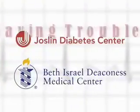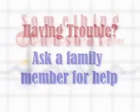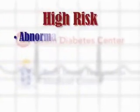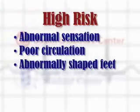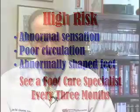Other tips: if you have trouble inspecting your own feet, ask a family member to do it. If you do see anything unusual, bandage it and call your physician. Also, those at high risk, people with diabetes who have abnormal sensation, circulation in the feet, or those whose feet are not shaped normally, should see a foot care specialist every 3 months. A lot of these problems are preventable, again, by inspection and regular care.